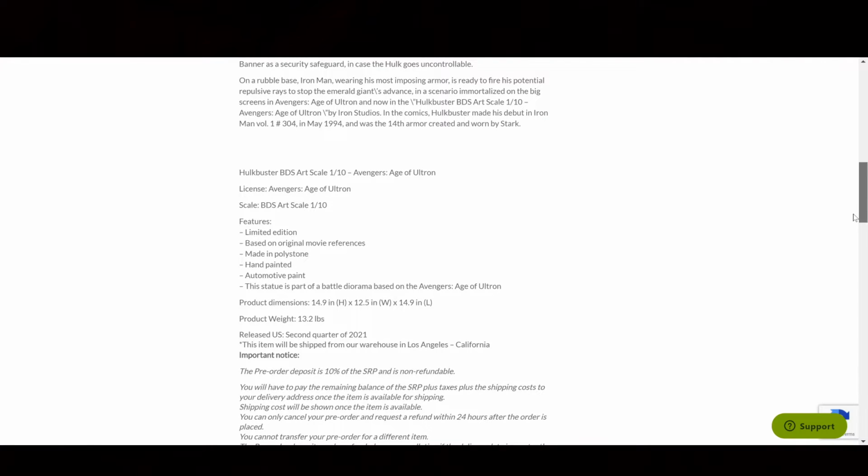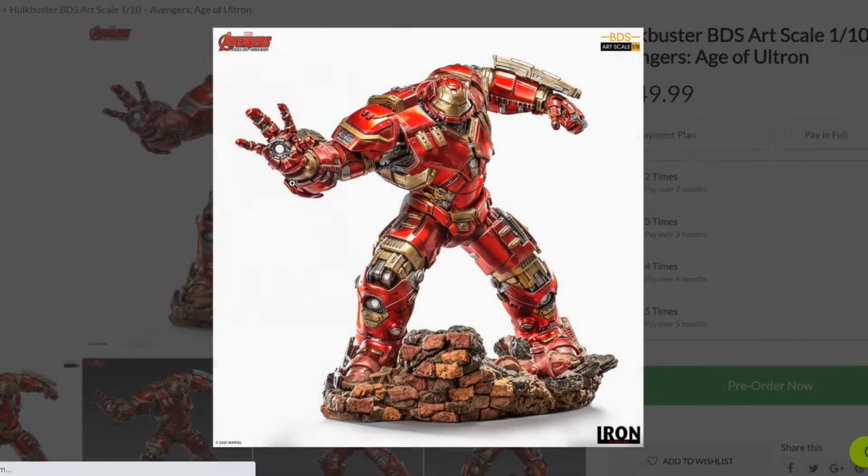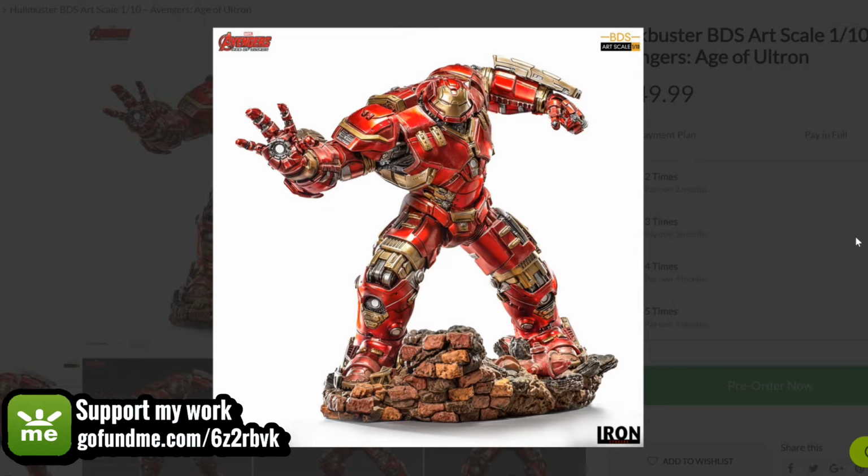Product dimensions 14.9 inches in height, which is really tall for a 1/10 scale, 12.5 inches in width, and 14.9 inches in length. The product weight is 13.2 pounds, so it is 5 pounds heavier than Hulk, which tells you something. So here you go, massive piece.